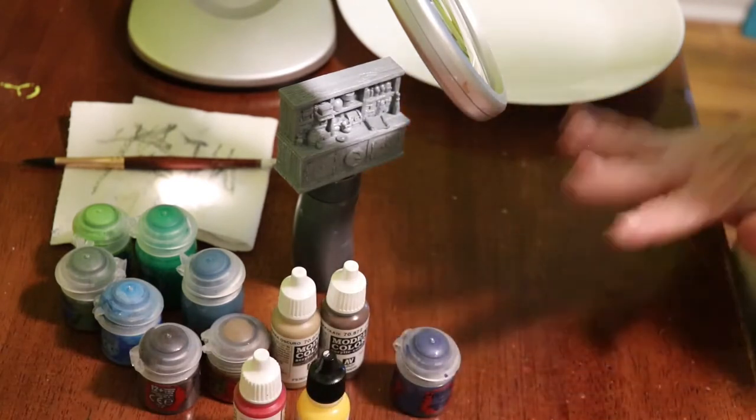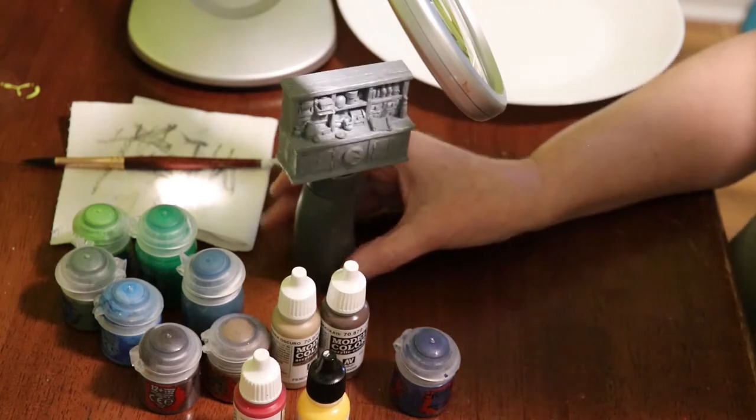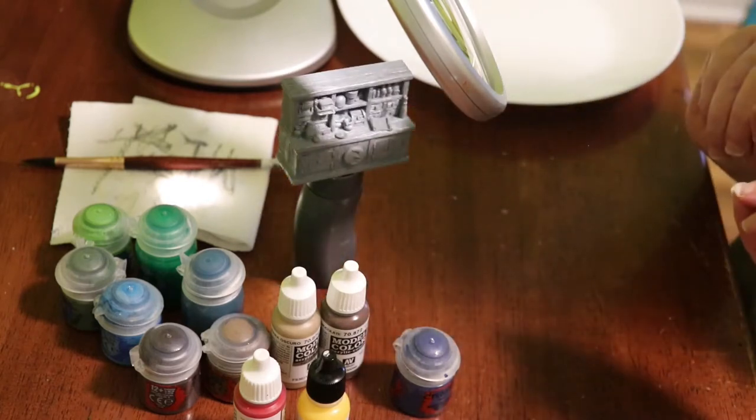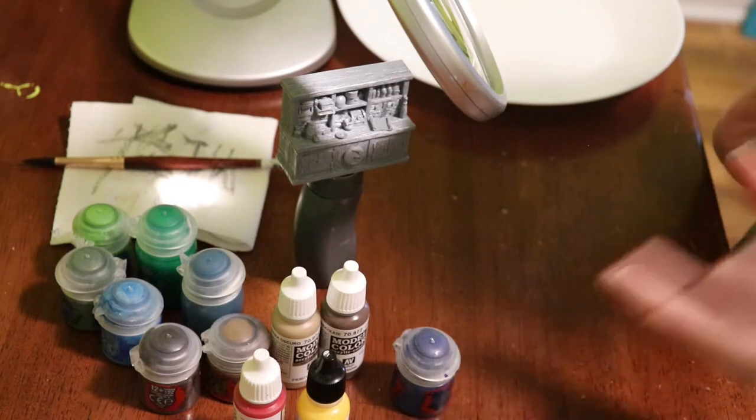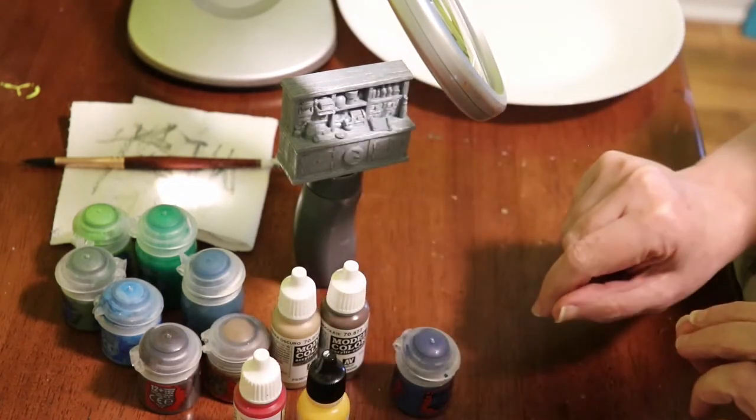I know it looks like I've got a lot here, but that's just because there are so many details, and I want to try to do different colors on some of the bottles and things.